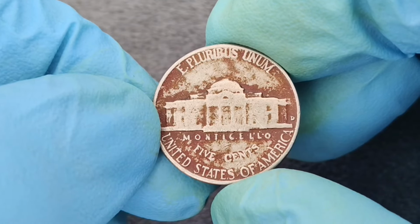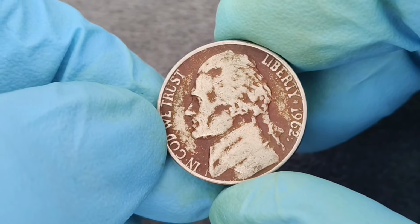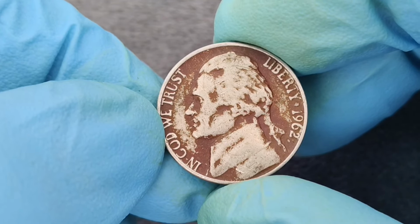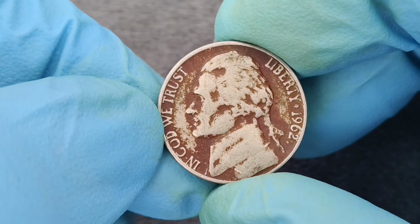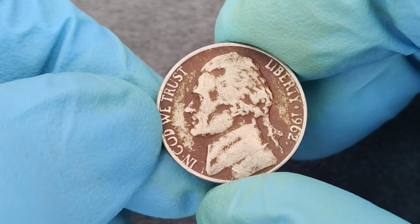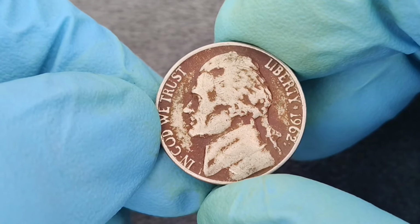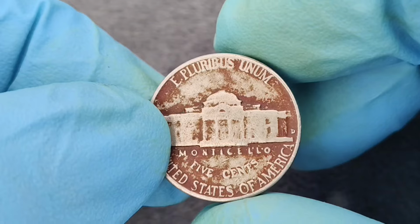Now, let's talk about the red color. This unusual hue isn't something you see every day. Typically, nickels have a more standard grayish silver tone, but certain conditions, whether from environmental factors or specific storage methods, can result in stunning color variations, including red, blue, or even rainbow tones. This color is due to the way the coin's metal has reacted to its environment over time.